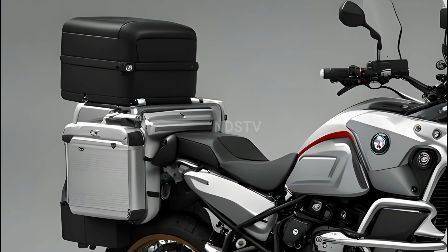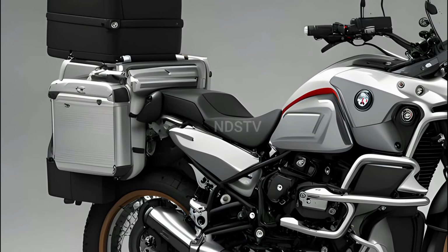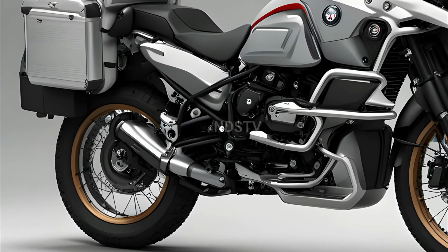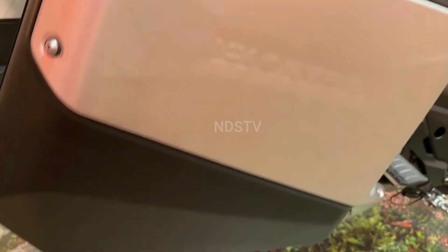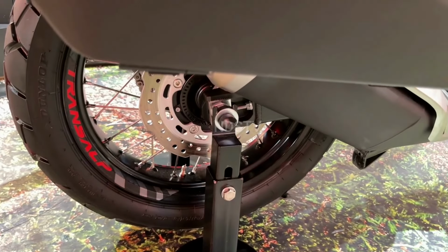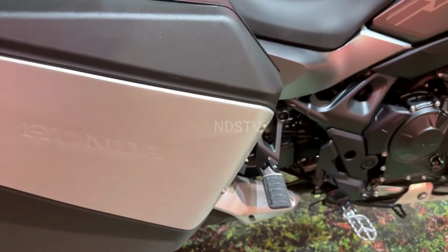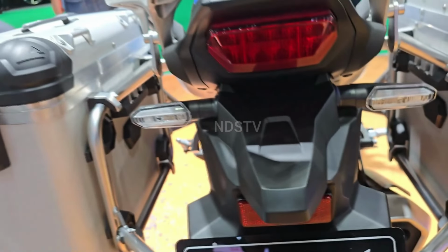Connectivity is emphasized in this model with a new 5-inch TFT display that integrates with smartphones via Bluetooth, enabling access to navigation, music, and calls. The display also supports Honda's RoadSync app for easy voice command access to various features.